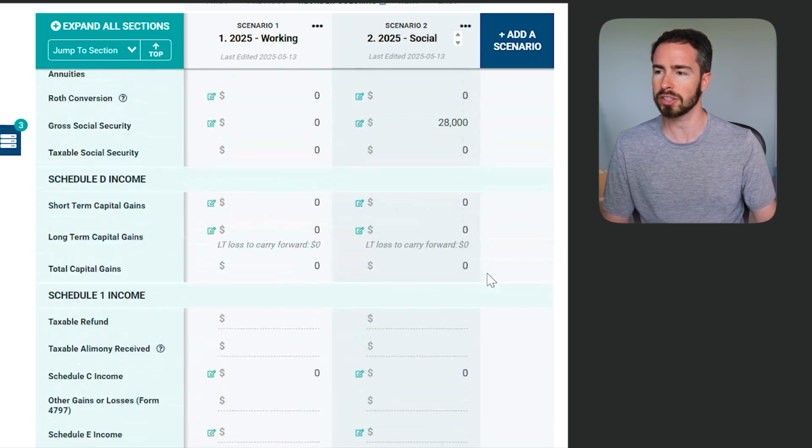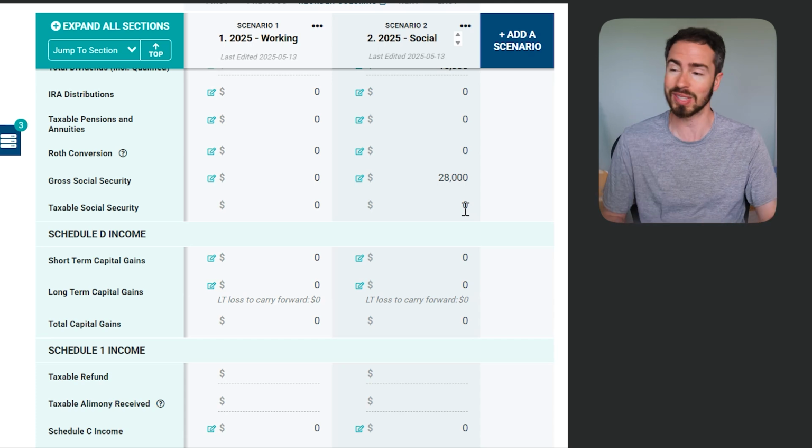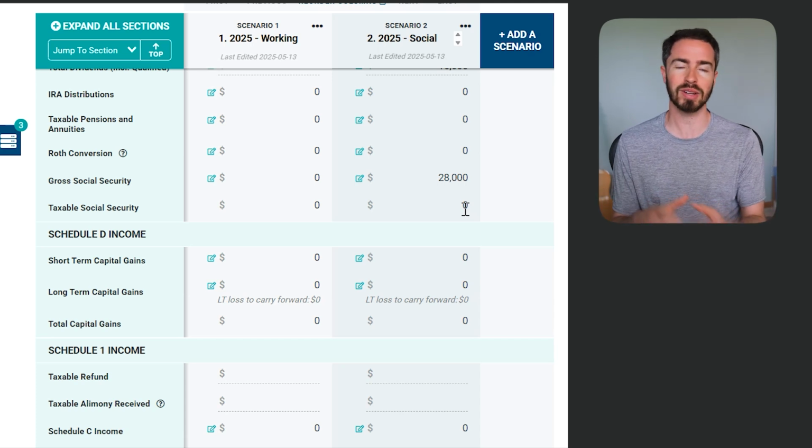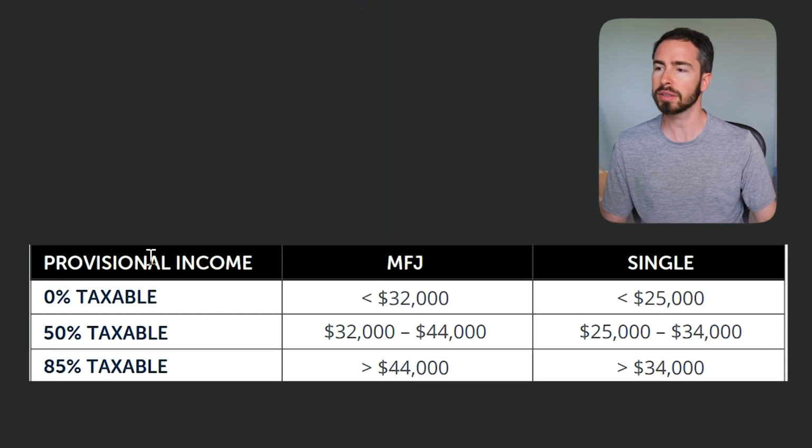And I want to pay attention here for a second: you can see that their taxable Social Security is only zero. And by only, I mean, it's only zero. The reason for that is a lot of people aren't familiar with the rules that Social Security can actually be anywhere from 0 to 85% taxable. If we look at their Social Security, only a certain amount of that is going to be taxable. And we can see that with Social Security.